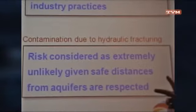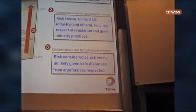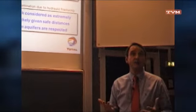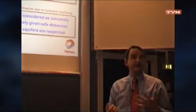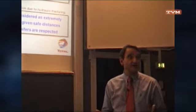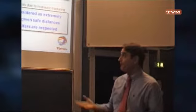The third factor more applies to very shallow formations. Some people say that in some cases, under some circumstances, if you're fracking in very shallow layers, for example coal bed methane layers, you have a risk of fracking directly into the aquifer levels if you imagine that your fractures will propagate and activate a system of existing fractures.